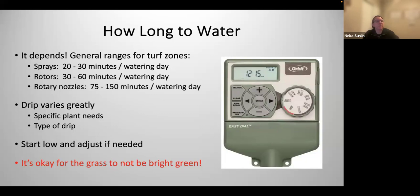So if you have spray heads with those standard nozzles, usually 20 to 30 minutes per day will do it, watering day, not day of the week. Rotors, 30 to 60 minutes per watering day. And then for those rotary nozzles, because they have a very low precipitation rate, you usually need to run them 75 to 150 minutes per watering day. Okay. Again, those are just good ballparks, places to start.